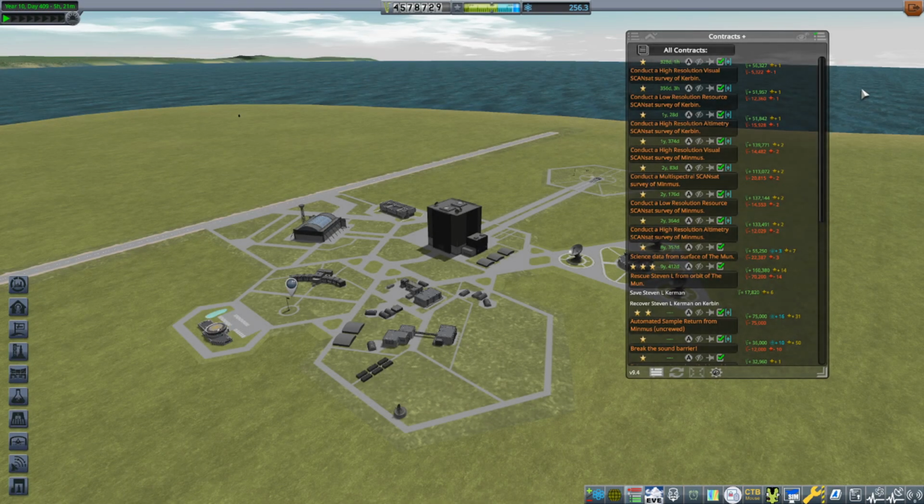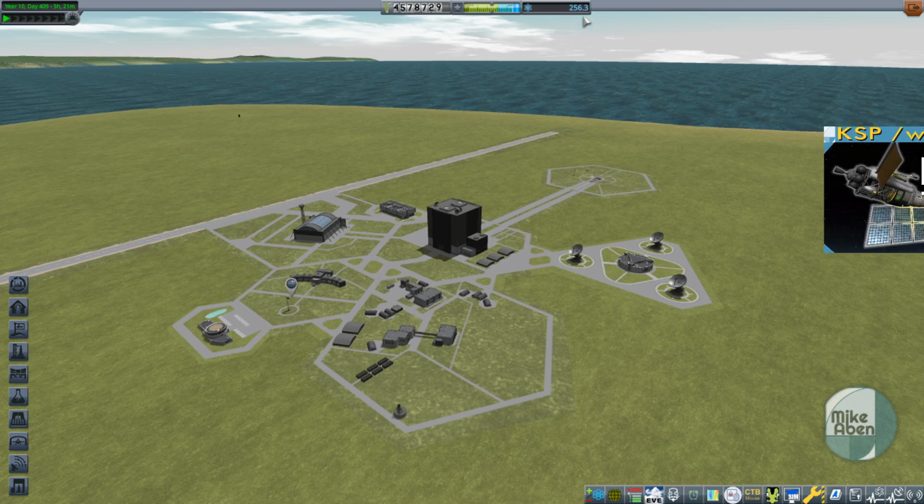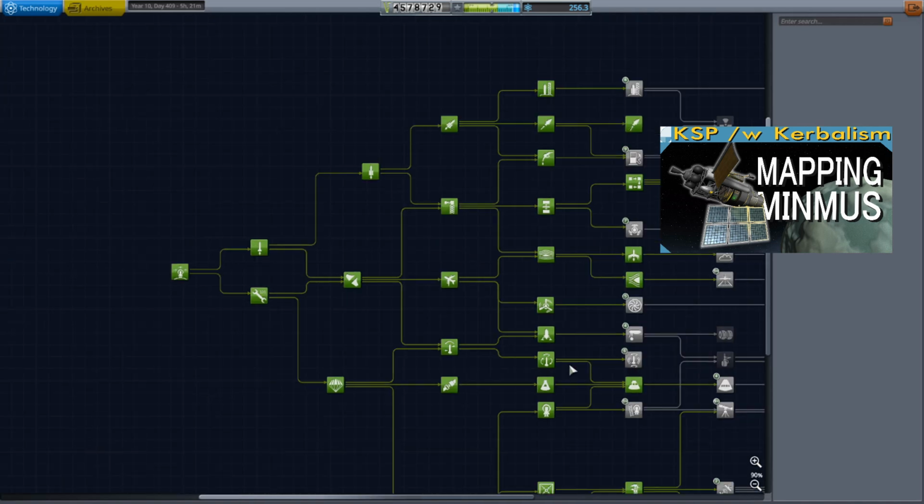Why don't we, well, you know what, I'll go out. I need to move that rover anyway, so why don't we get out to that rover? But before we do that, I have 256.3 science thanks to my efforts over the last couple of streams, so I'm going to go and pick up another node here.